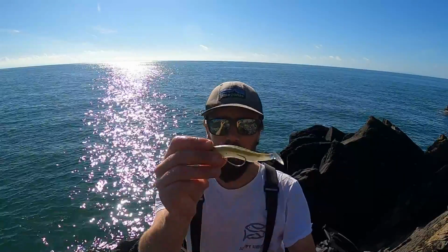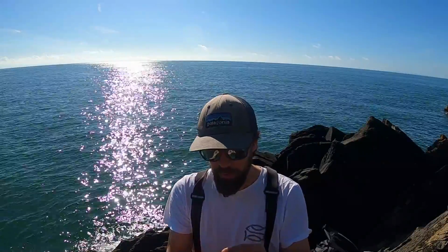So we've just been bumping this little fish minnow along the bottom. The tide is really honking. You can barely touch bottom, but I think it's absolutely fine considering the way that fish smashed it.